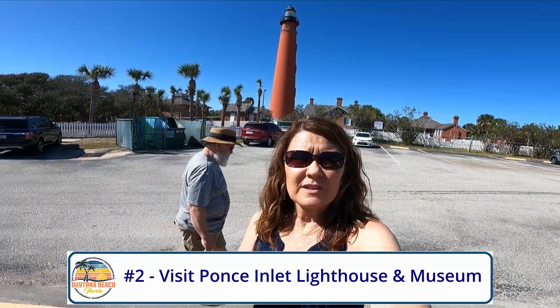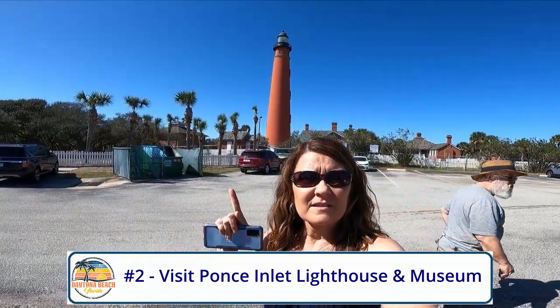So from what we've heard, this right here is the tallest lighthouse in Florida.